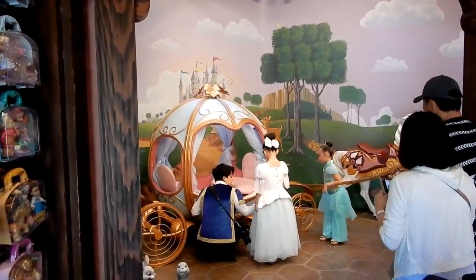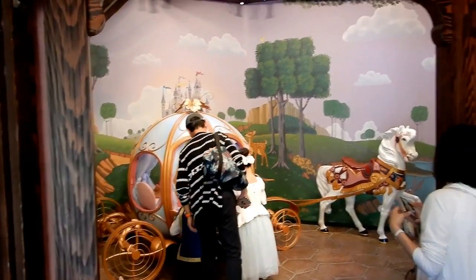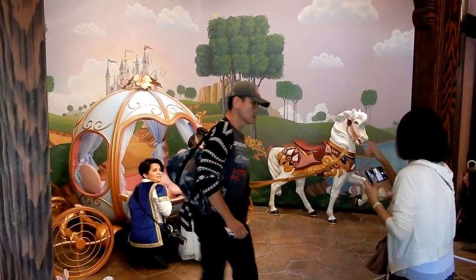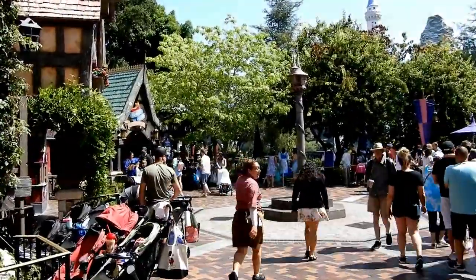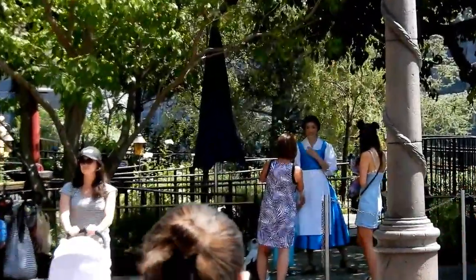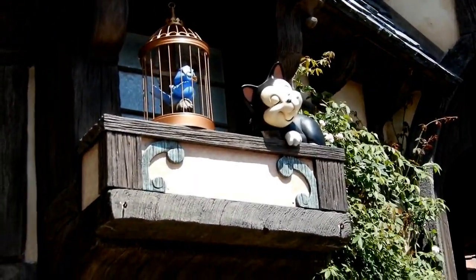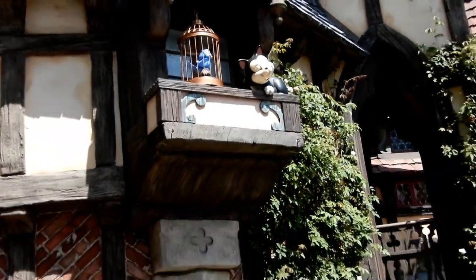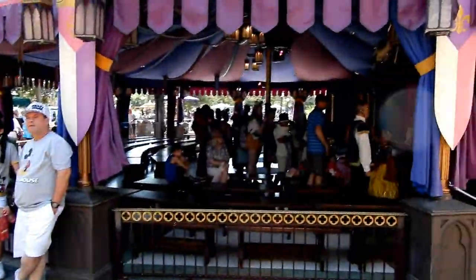Look at how cute this is. You can get Bippity Boppity Boutique in here. You can have your kid in a little Cinderella carriage. It's pretty cool. And I just ran into Gaston, but over here you can meet Belle. Let's see if I can zoom in on her. See Belle back there? Hi, Belle. Oh, Figaro. There's a little Figaro right there. Cute. A lot of princess stuff over here. They do a show in there, which is pretty cute.